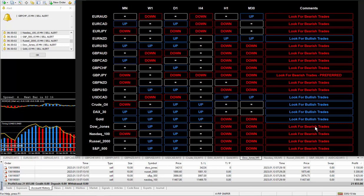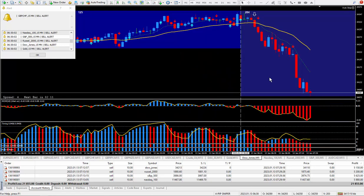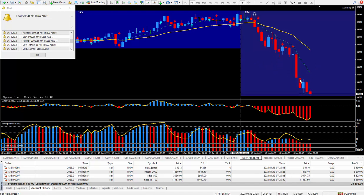So it did say look for bearish trades. So that's exactly what I did. Just get in the trade, grab some pips. As my mentor told me about 15 years ago, it's okay to go against the trend, but going with the trend from the higher time frames obviously will give you more pips.